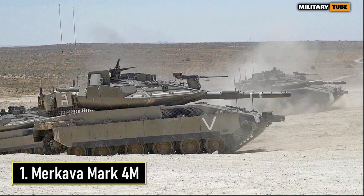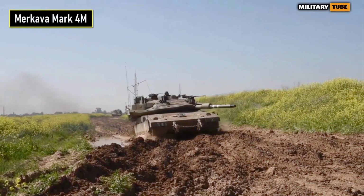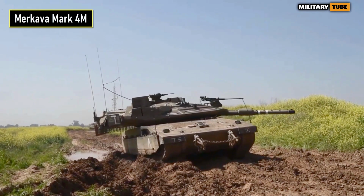Number 1 is the Merkava Mark IV. The production of the Merkava Mark IV began in 2009. It's a further development of the Merkava Mark III introduced a few years earlier.